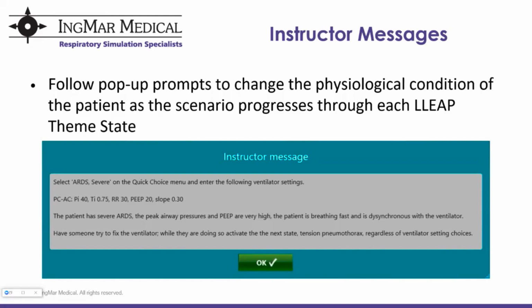We are also instructed to activate the tension pneumothorax state while the learner is making the initial adjustments to the ventilator. These instructor messages are completely customizable, so you are able to put as much or as little information and instruction into them as you see fit.